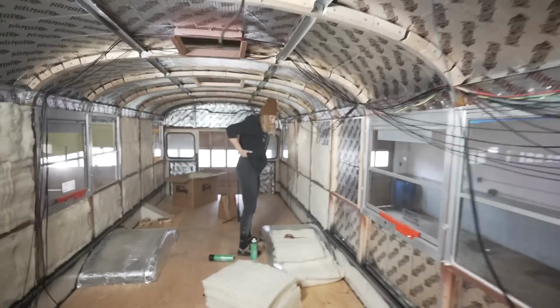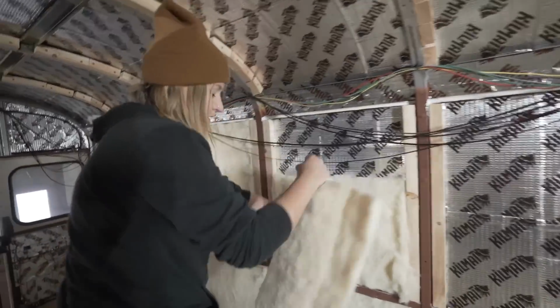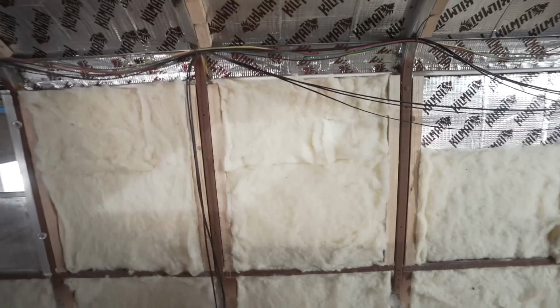But Jaylena has been inside, check this out. So that's Jaylena, leave her wild right there. Look, she's already got all this insulated. And look at this. She's almost got the walls completely done.